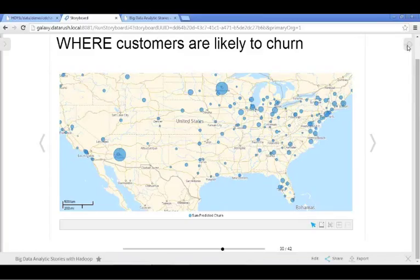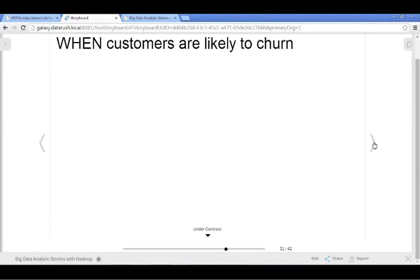So the first thing that we're going to have a look at is where our customers are likely to leave from. So what we did was plot that information on a map, which makes it really easy to visualize what areas we need to focus on. So we've got a couple of really large bubbles here that are pinpointing a large cluster of customers predicted to leave. So what we would need to do is explore those areas and find out why they're going to leave and what we can do to address that.